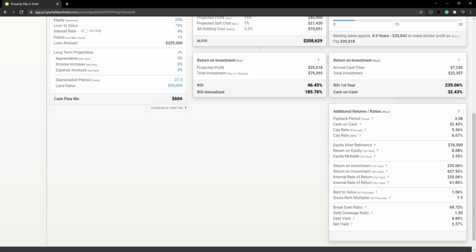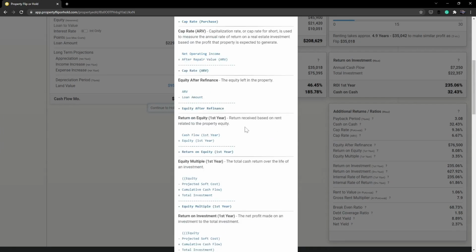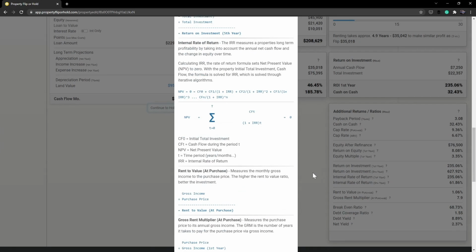After that, we have no more money in the property. It's all continuing profit. Our cash on cash return is 32%, as we saw up there. Our cap rate, and if you notice, I moved my mouse over the little question mark, the little help. Each section gives you a help description of what the item is and the calculation of how we arrived at it. And you can also click on the major help, and it gives you a full section of all the different formulas that are used.